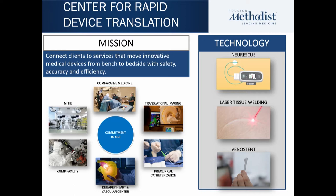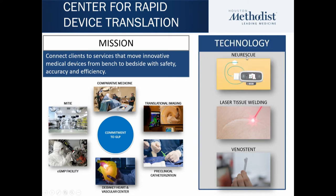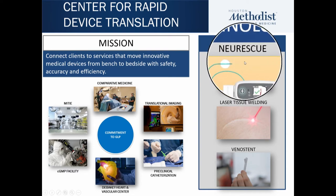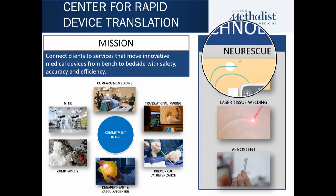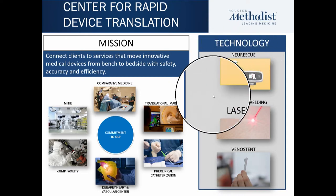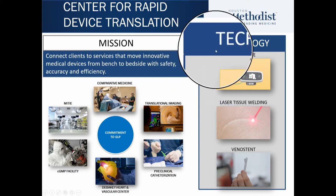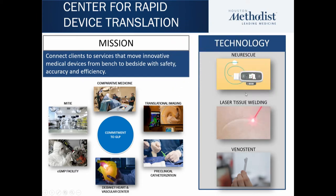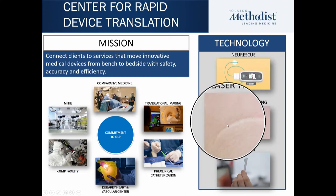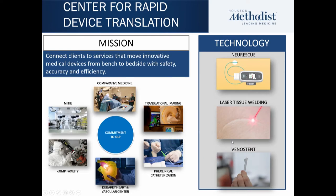And so I've got a couple of examples here to share with you on technologies that have made it into the space. The first is Nirescu, which created a cardiac arrest device. They came to us and conducted a usability study and secured data that moved into a clinical trial. The next company, Laser Tissue Welding, conducted a GLP study, and based upon that data, they made it into human trials and are now in a phase two trial. And the third company that you're going to be hearing from today is VenoStent, and Dr. Boire is going to be sharing more about that company.